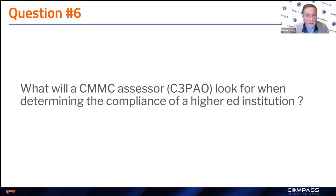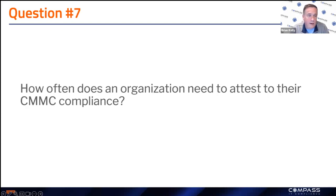And I think the next question is, all right, we're ready, we're coached, we've got a trainer, we're getting prepared. How often are we going to go through this exercise? Question 7 is, at what frequency are we attesting? And are there different frequencies, I guess?